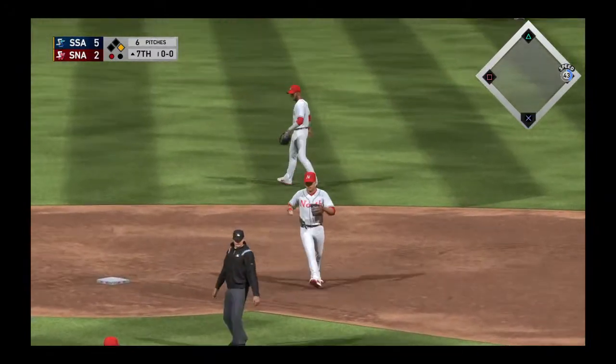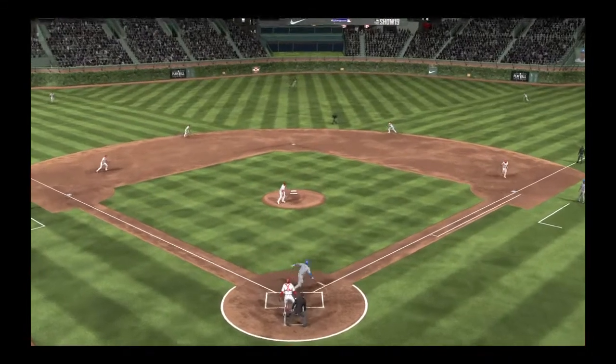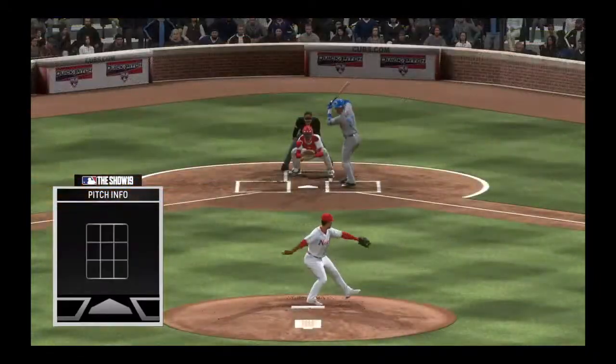Nice piece of hitting right there. Didn't try and do too much. Fastball, middle, hitter places it right back where it came from. Daryl Husey.